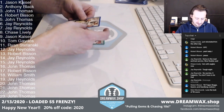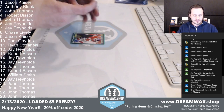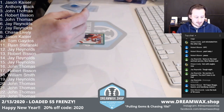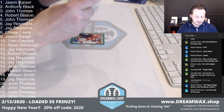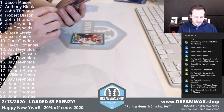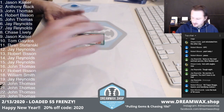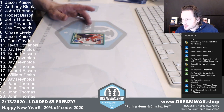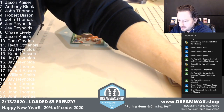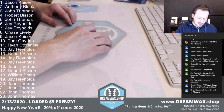Dalton Hilliard. I thought we had one more blue. Running back, Saints. Very well centered, front and back. Spot number 16, John Thomas. Not much value though, $13, $14 in a 10. All right, we're down to our greens. Let's look it up. Let's see if Barry Sanders is green. It is green. So we've got three greens left.